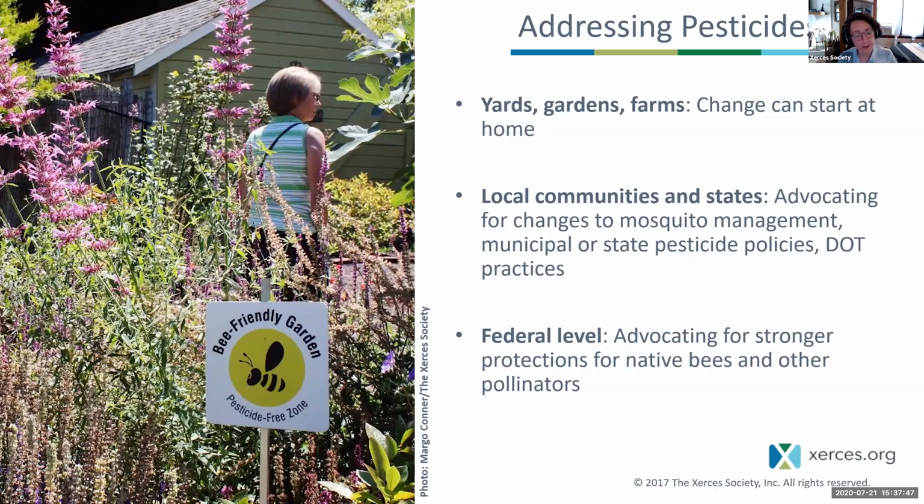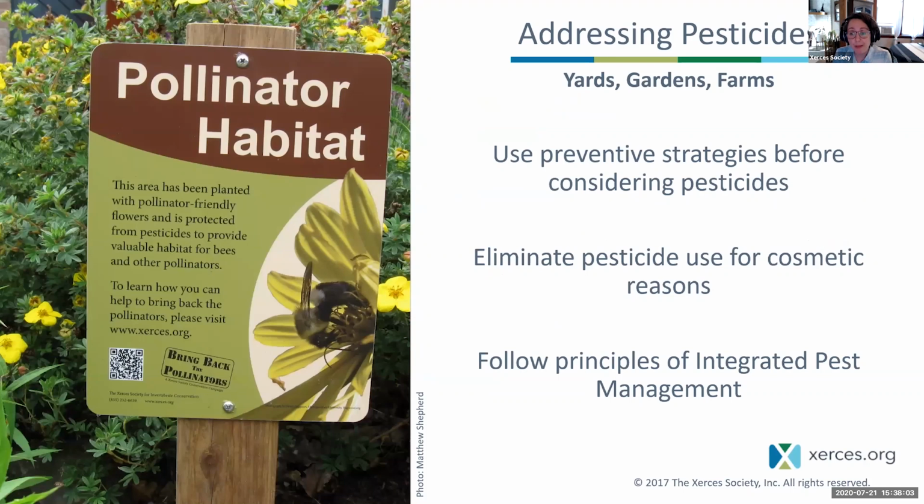Our federal efforts just generally include reaching out to USDA and EPA and other agencies to ensure that they're fully responding to the risk of pesticides, in particular for native bees and other pollinators. So protecting pollinators from pesticides isn't just about making sure the product you buy doesn't have a warning sign about bees. An important first step is not considering pesticide products to be the first line of defense if you have an unwanted plant or insect in your yard. Especially in yards and gardens, we'd like to see greater elimination of pesticide use in response to cosmetic, aesthetic concerns rather than the health of a plant or the loss of a crop. A lot of times those types of cosmetic issues might be avoided in the first place by planting the right plant in the right place and by providing habitat for beneficial insects that keeps pests at manageable levels.